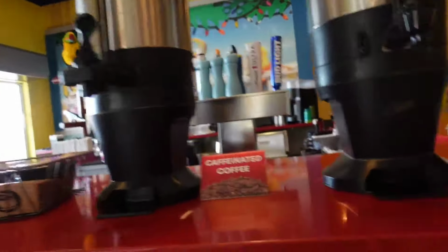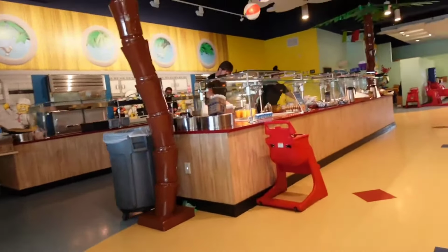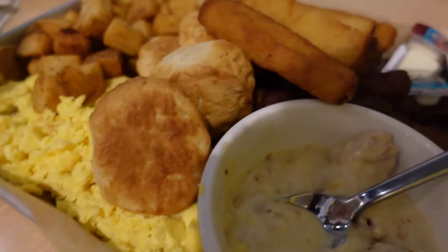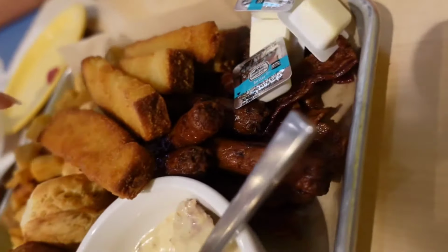We came back the next morning, got our coffee, and then the waitress does plate up your food. The only difference was the biscuits came with gravy this time, and then we got French toast sticks instead of regular French toast. They gave us sausage, bacon. You can ask for extras as much as you want.